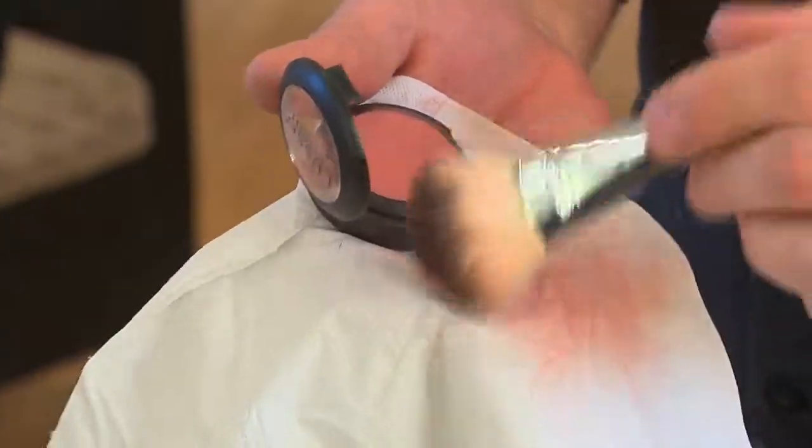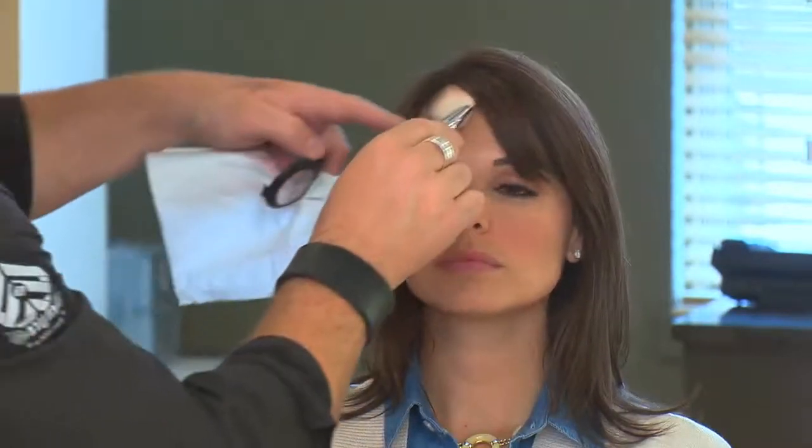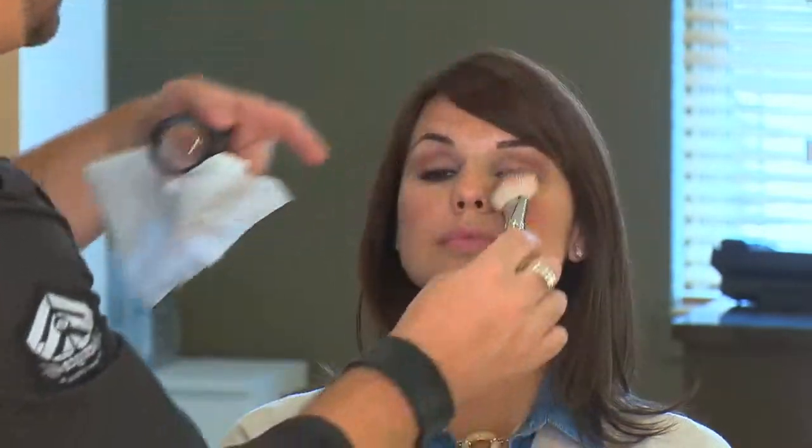So the last final step is now we want to give her some cheek color. So what we're going to do now is we're saving the color for the apples of the cheeks. As you can see, we've deposited that here, and then we can also bring a color into the rest of her face. And there you have it. That's a great quick lesson on contouring the whole entire face. She looks absolutely beautiful. You can look this good too.